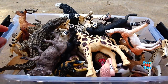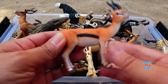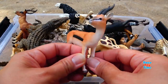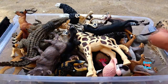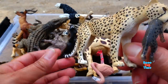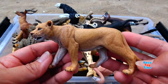Today I'm going to show you some toy safari animals from my collection. Here's a gazelle. Here's a cheetah carrying its cub. Here's a lioness.